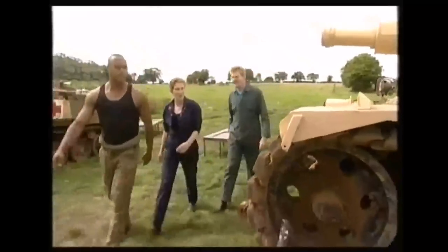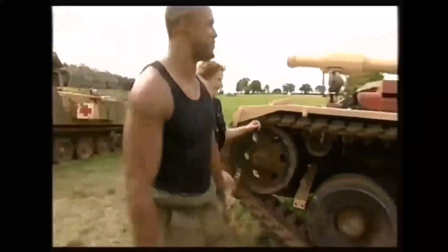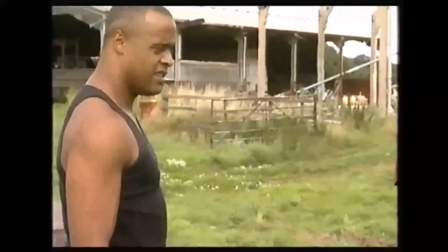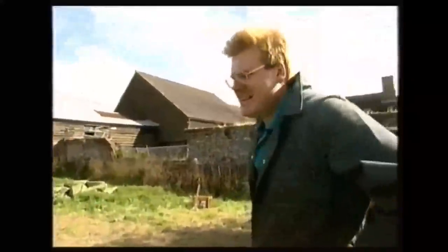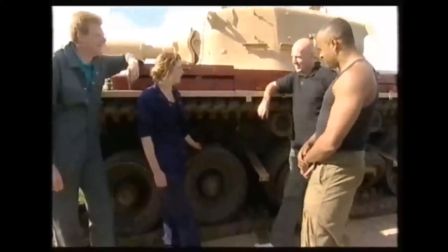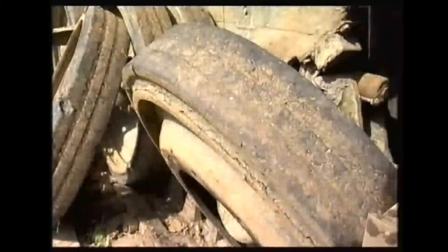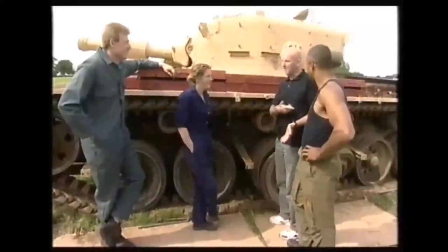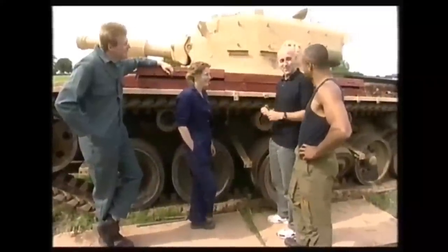The squad get their first look at this week's restoration, and it's a monster. Oh dear. There are three people who look like they're beaten. Before. You look like you're going up against Tyson. Big. Very big. In need of some restoration. Just a little bit. It's 50 tonnes in weight. That's what you're dealing with. Anybody ever put a tank together before? Airfix. Airfix? I did have a model Centurion when I was a kid.